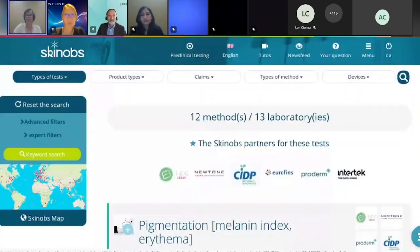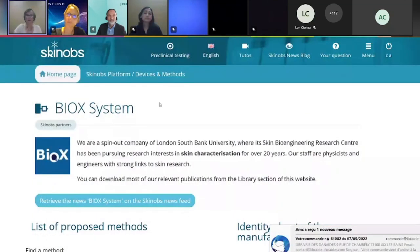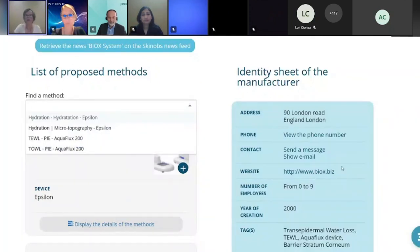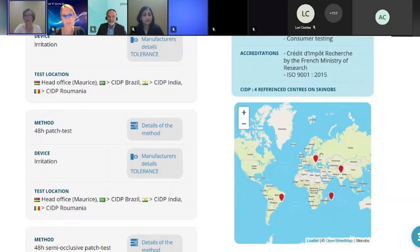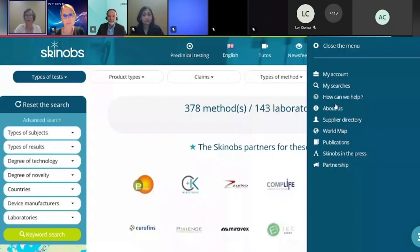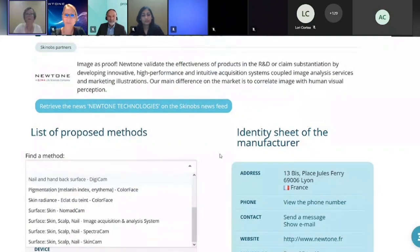And after, you can see the CRO corporate. You can find all the methods also here, what they propose. For BIOX and the device manufacturer, you find their devices here, and their localization also. For CIDP, it's the same. You find their localization and you can click here and see where they are. And then for Newton, it's the same. We can select directly in the supplier directory, select Newton here, and then see what devices and where they are located. So that was my presentation.